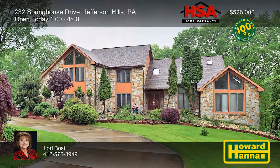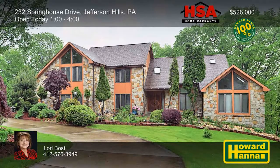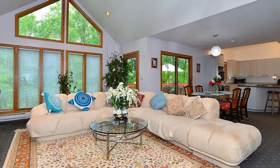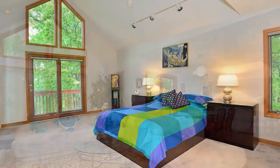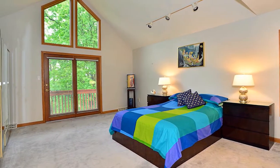A governor's drive shows the way to this five-bedroom, five-and-a-half-bath home, a stone beauty in Jefferson Hills. A custom curved staircase welcomes you to the foyer, and skylights brighten the vaulted living room. The first-floor master suite features a walk-in closet, a dressing area, and a jetted tub.